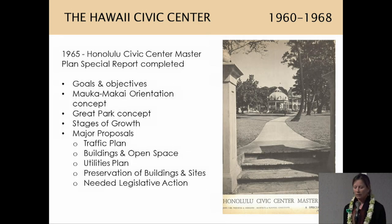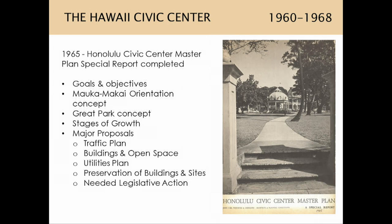The Honolulu Civic Center Master Plan Special Report was completed in 1965 by Warnke's office. And I have a copy of this report if anybody would like to see it later. This report was submitted to Governor Burns and Mayor Blaisdell after it was approved by the Civic Center Policy Committee. The report described the background information that was collected to be used in the completion of the master plan.